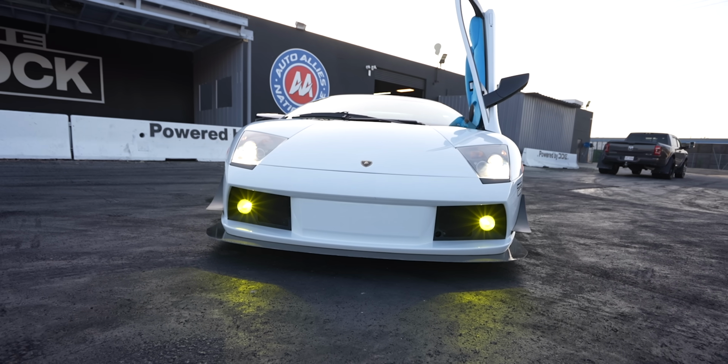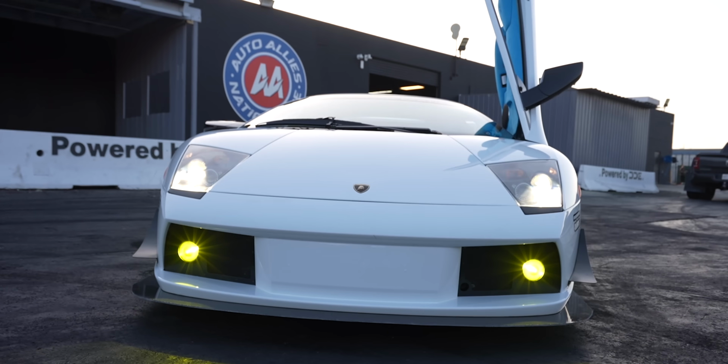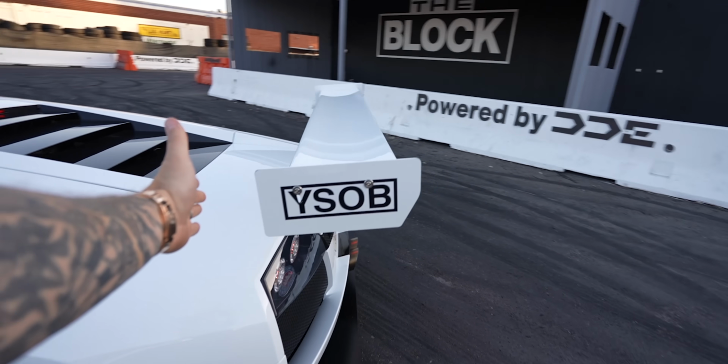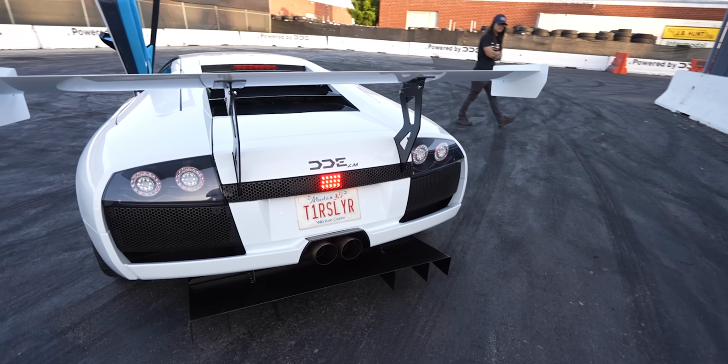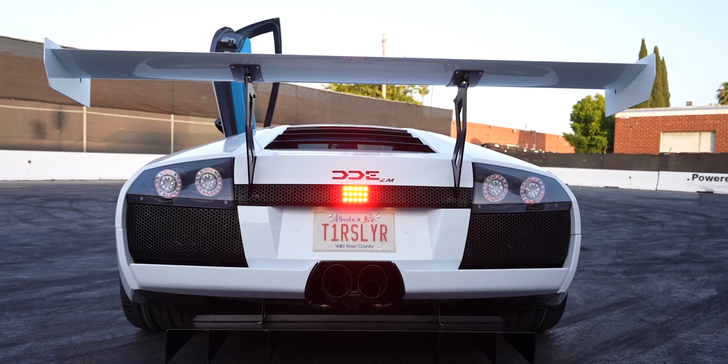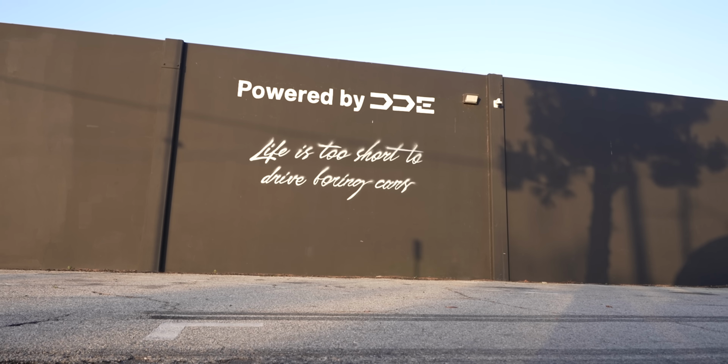Oh yeah! Endurance racing, Murcielago DDLM edition is what I'm coining this one. And then we have the rain light. And the new tail lights. Looks killer, it's gonna look even more killer on the streets, so let's do it.